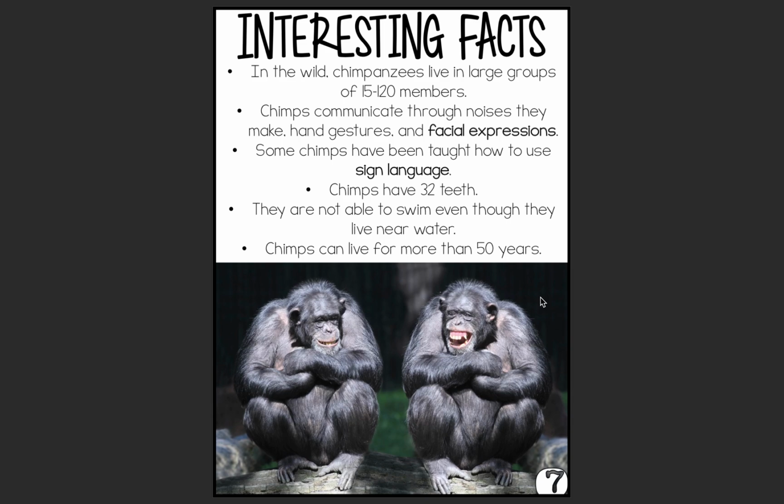Some chimps have been taught how to use sign language. Remember, sign language is using your hands, just like we did in our program, that you use your hands to communicate. Chimps have 32 teeth. They are not able to swim even though they live near water. That's an interesting fact. I did not know that. Chimps can live for more than 50 years. So not as long as humans, about half our lifespan.